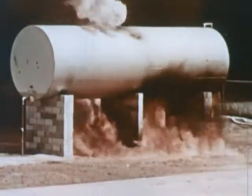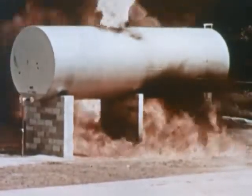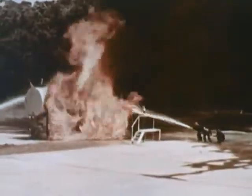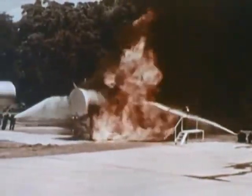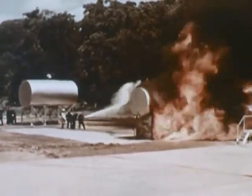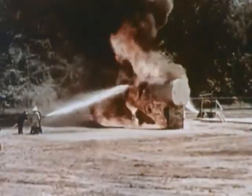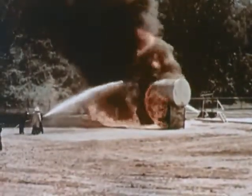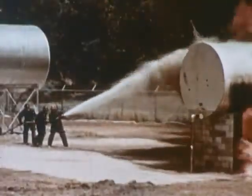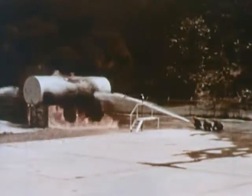This tank has been deliberately equipped with a 2-inch breather vent, which is not adequate to relieve pressures in the tank when exposed to fire. The first attack is from a 1.5-inch pre-connected line on each side of the tank. Approximately 45 gallons of gasoline a minute is feeding the fire. Straight streams are used for reach and are first played on the upper portion of the tank to reduce the pressure and heat absorption into the tank.